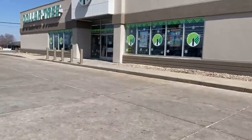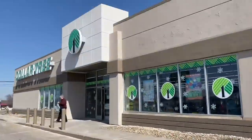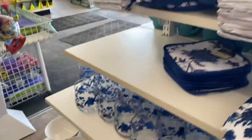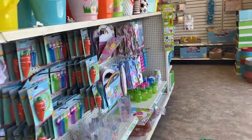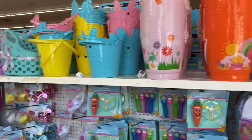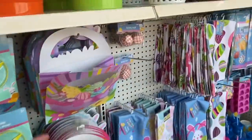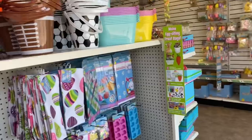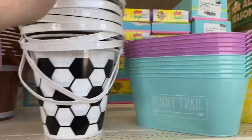All right, going into the Dollar Tree, and it is $1.25 now. Whoops, sorry. And this is the one in Waterloo, Iowa, by Sam's Club. They're pretty. I want to do Easter bags for the kids. Let's see if I can find a... I've got these. I don't know. Look like they're going to fall apart. I guess I could do baskets.